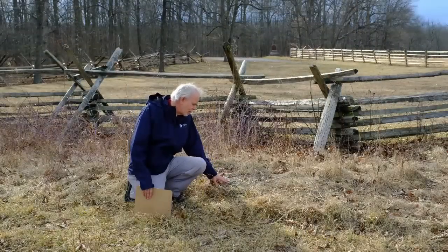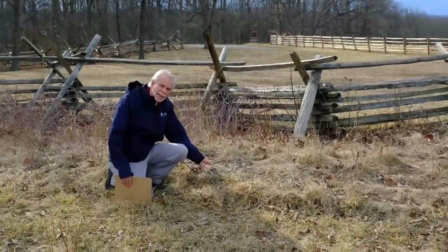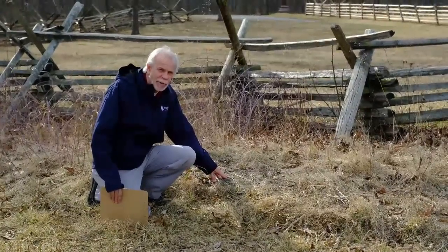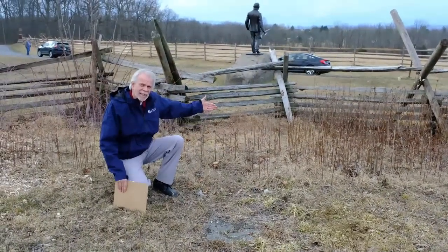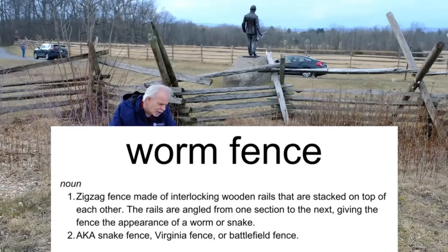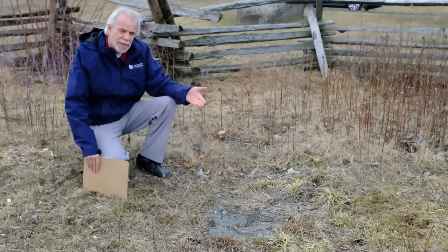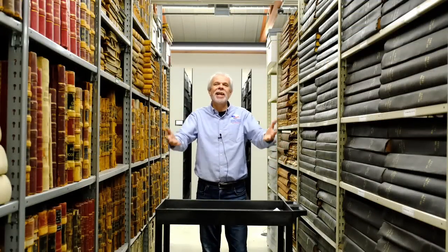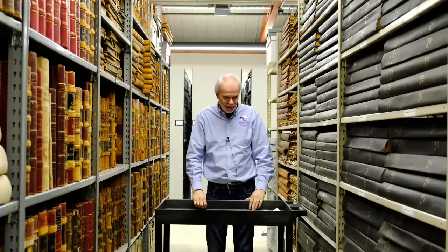So here is the base of the original location of the 14th Brooklyn Memorial, or the 84th New York. Not far behind the worm fence from the John Burns Monument, you can see the original foundation for the monument where it once was located. Because of the heavy winds today, we decided to move the rest of the video inside, and we'll show you images of these monumental foundations.